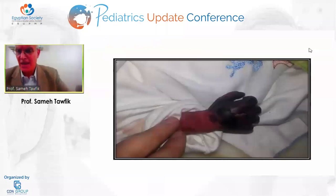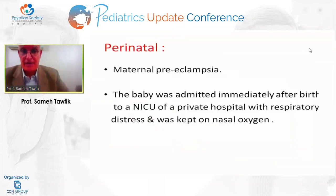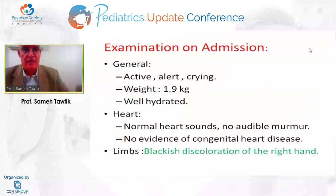You can see this is his hand. Can you imagine? He came to my hospital for amputation, actually. Nothing more. Perinatal history: maternal preeclampsia, that's it. But he has respiratory distress and was put on nasal oxygen.